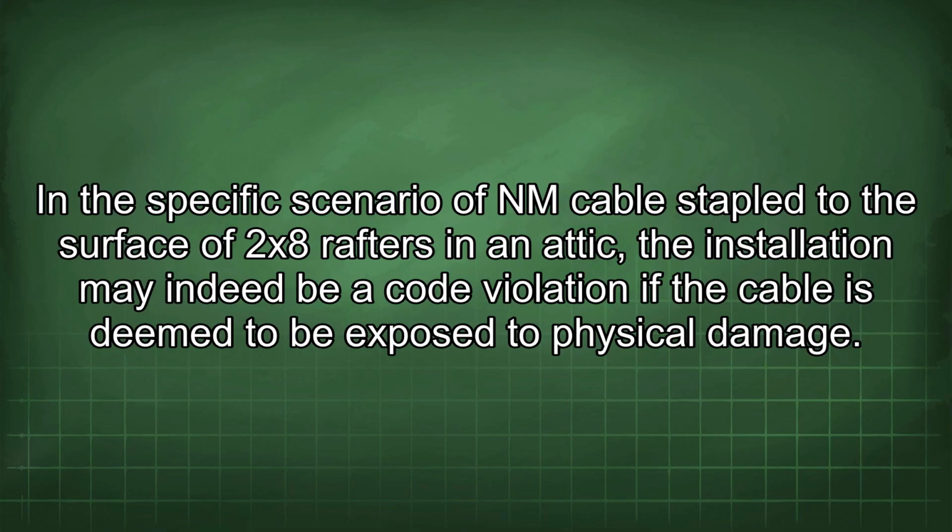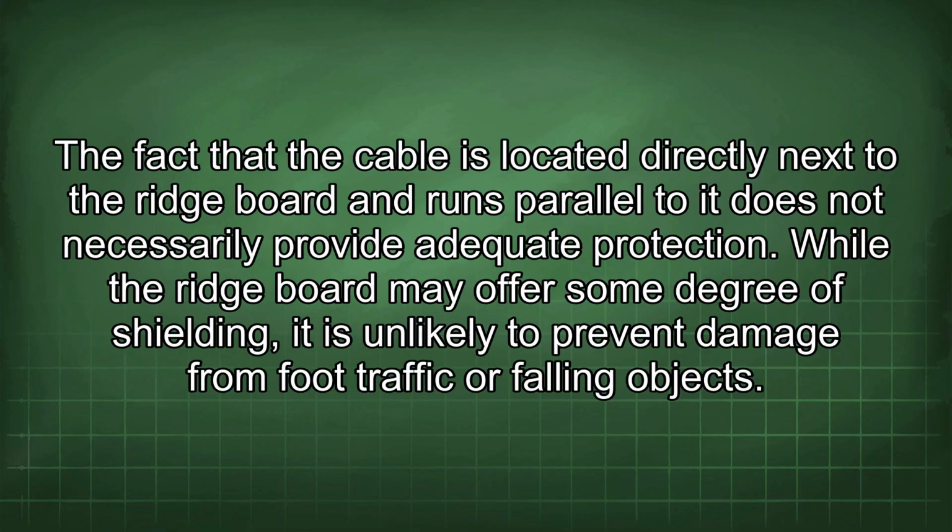In the specific scenario of NM cable stapled to the surface of the rafters in an attic, the installation may indeed be a code violation if the cable is deemed to be exposed to physical damage. The fact that the cable is located directly next to the ridge board and runs parallel to it does not necessarily provide adequate protection. While the ridge board may offer some degree of shielding, it is unlikely to prevent damage from foot traffic or falling objects.